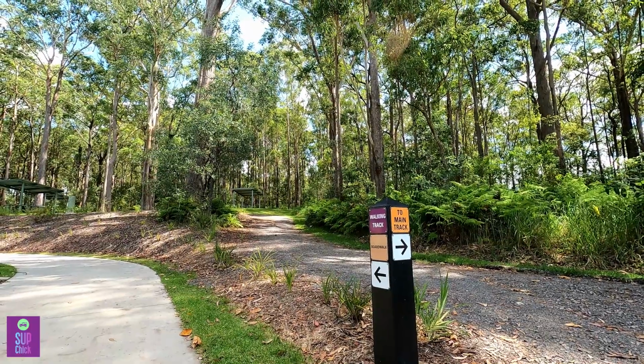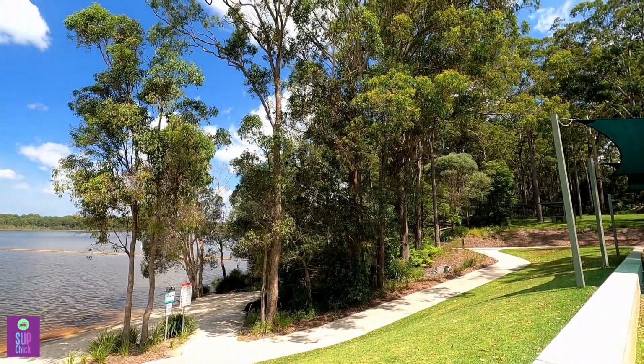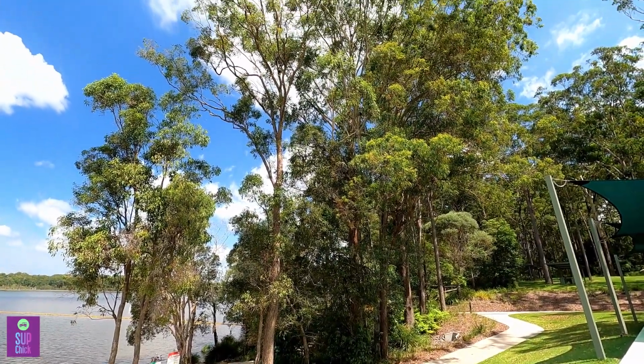It's got a really lovely park all the way around it at the dam wall with a lot of picnic facilities, walks, nice shady areas, playground, bathroom facilities. It's just amazing. There's even a wee sandy beach to go swimming from.